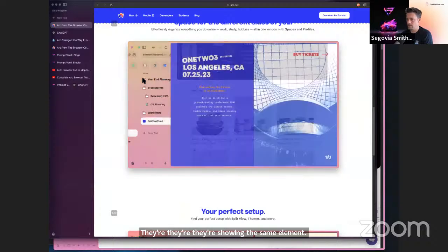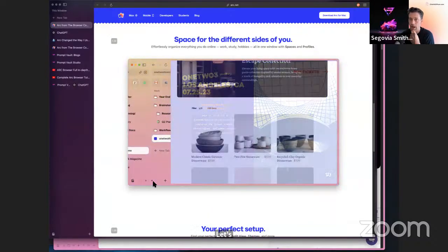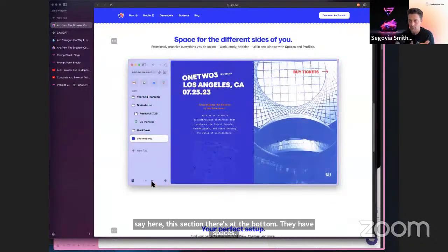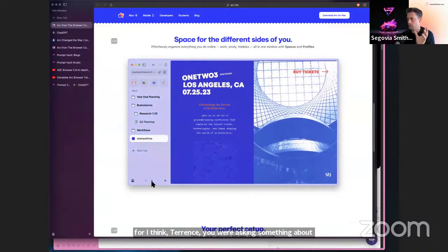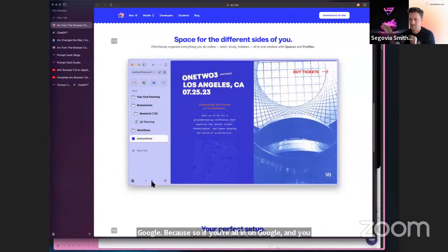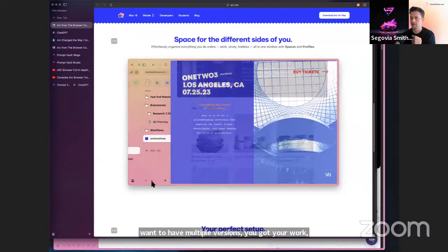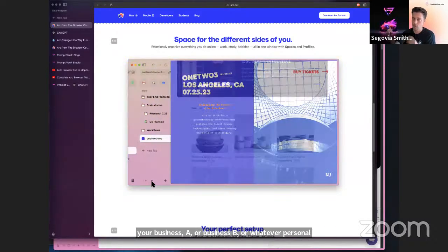At the bottom, they have spaces, which I like, answering kind of your question, Kim, or I think Terrence, you were asking something about this recently. How do you have multiple Google accounts? If you're all in on Google and you want multiple versions, you've got your work Google, your life Google, your business A or business B, personal stuff, you can actually sign in under these different spaces to different Google accounts, which is very convenient.